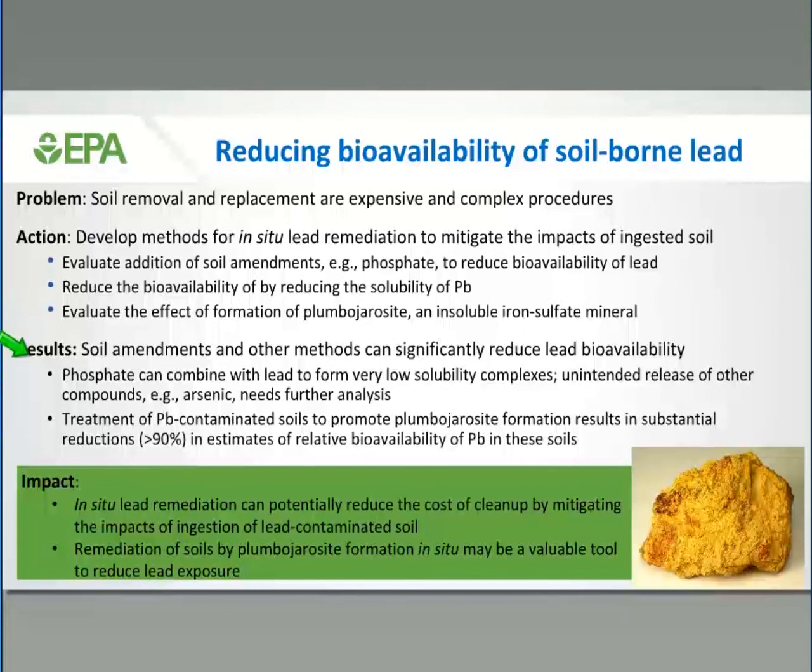Finally, in those sites where there is lead, most remediation is based on soil removal and replacement. These are expensive and complex procedures. ORD is working to try to develop methods for in situ lead remediation to mitigate the impacts of ingested soil. So in many communities have already worked on addition of soil amendments, for example, phosphate to reduce the bioavailability of lead. Lead forms insoluble complexes, mineral complexes with that phosphate. This reduces the bioavailability by reducing the solubility of lead.